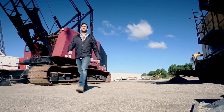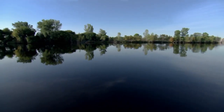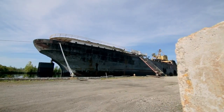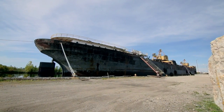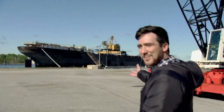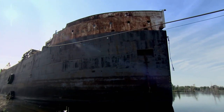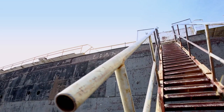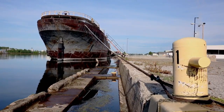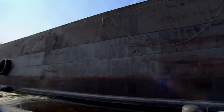Naval architect Nick Posh is at the Menominee River in Michigan, home to one of the earliest examples of a revolutionary design. Wow, there it is. This ship, the William H. Donner, was built in 1914 and was in service for about 100 years. The William H. Donner is huge, once carrying up to 22,000 tons.